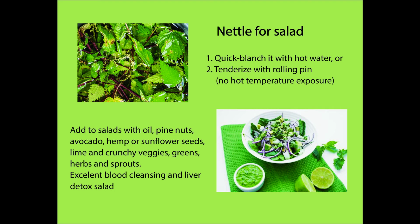Nettle for the salad. You may quickly blanch it in hot water to remove the stinging feel, but keep it crunchy, then add it to your green salad with different ingredients: oils, avocados, nuts such as pine nuts, seeds, hemp seeds, and sunflower seeds. You may also just tenderize it, and then you won't have to blanch it and expose it to the hot water, which is a better way to do it.